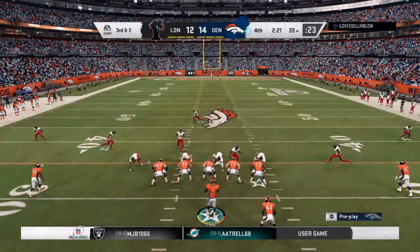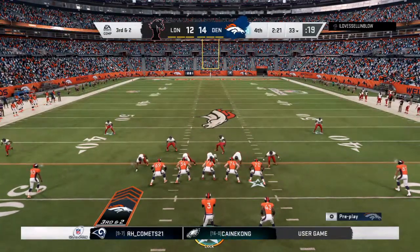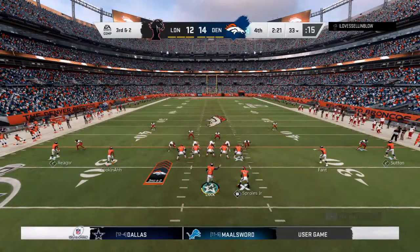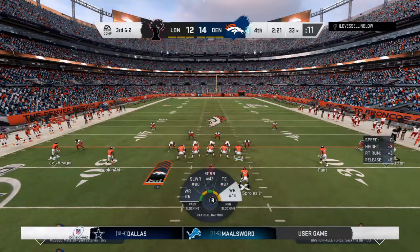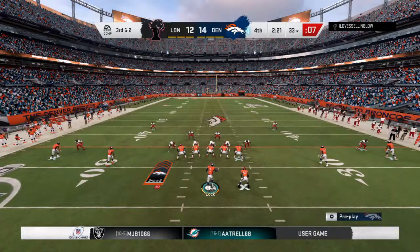Hey, exit. 52. I got him. Check safety. Shift. Watch safety. Greystone, travel. Hey, zoom.